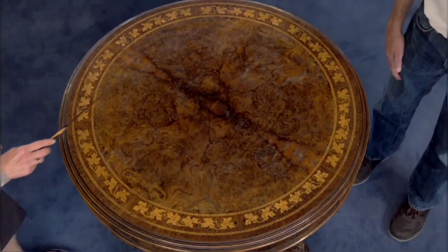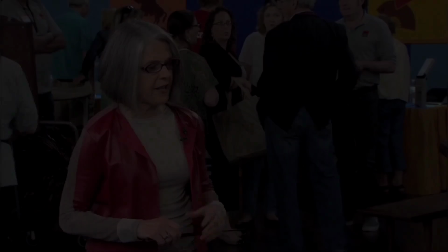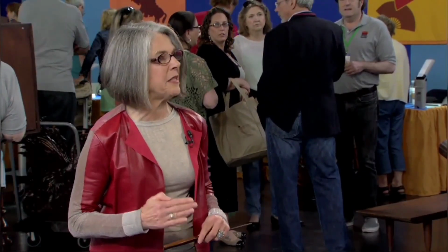However, this high-quality furniture with its intricate storytelling through design would sell for? Say that it's probably got an auction estimate in the $3,000 to $5,000 range. Oh, very good.